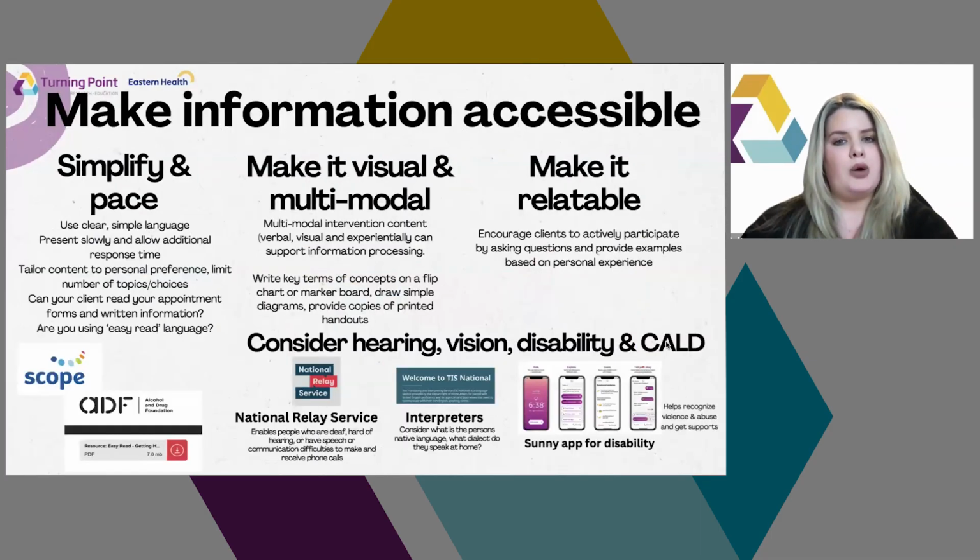We want to think about how we can make information accessible to our clients. So, really simplifying down the information that we use and pacing ourselves, building in breaks, opportunities for information to get consolidated and to kind of sink in. If you're providing handouts, think about if the handouts are actually using easy read language. And if you're not sure, Scope do offer a consultation service around how to make your language more accessible. But there's also easy read resources available on the Alcohol and Drug Foundation website as well.